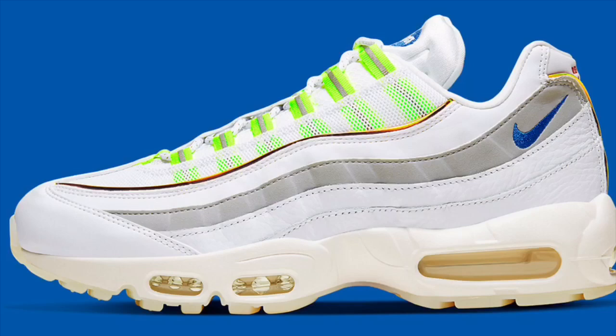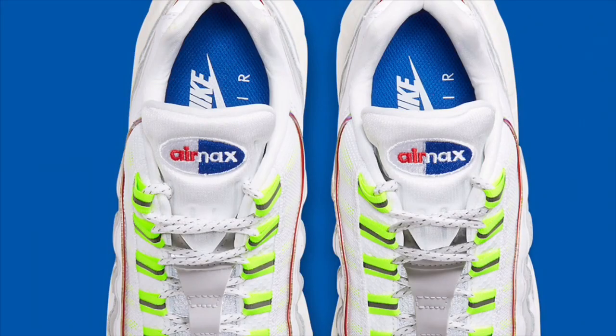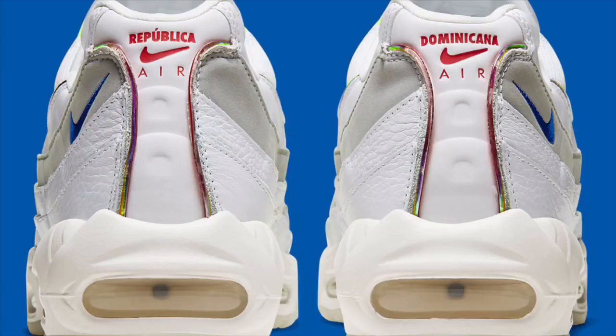What else we got here? Oh, the Air Max 95s Dimelo. Now, these come out May 1st for $180. Has the back with the Dominican Republic emblems in the back. That's really nice. I like the color. It's nothing too crazy. It hits. It has that little neon green as well. And these should be an easy grab. Shouldn't be too hard to get. May 1st, they're coming out. Retail price, $180. So if you want to get the Air Max 95 Dimelos, you can grab those up.